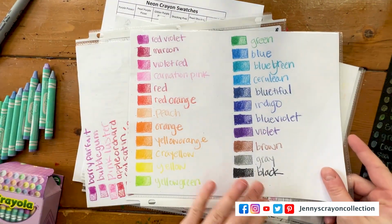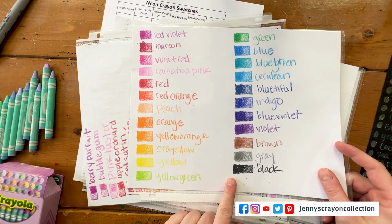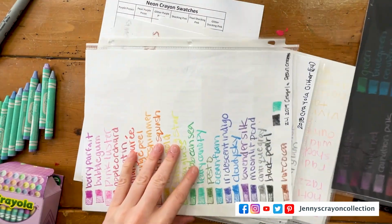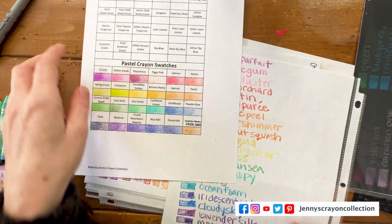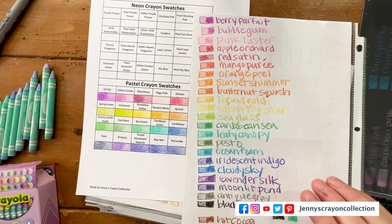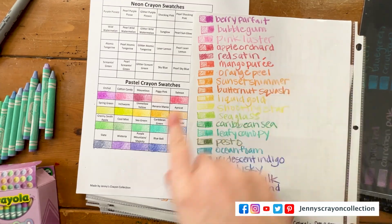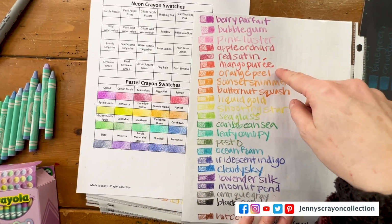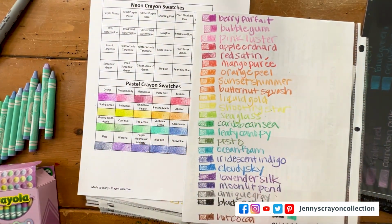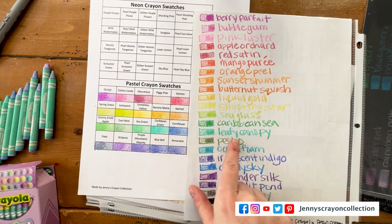This is their color palette on the front, which is like a normal color palette. I think it's the 24 box. Yeah. So let's compare them next to each other. This is the pearl crayon. A lot of people are like, are these similar? What's the difference? So let's go through. We don't have any reds. We have apple orchard, red sand, mango puree. So we don't have a mellow yellow. So like Caribbean Sea is even different than Caribbean. It's more like leafy canopy.